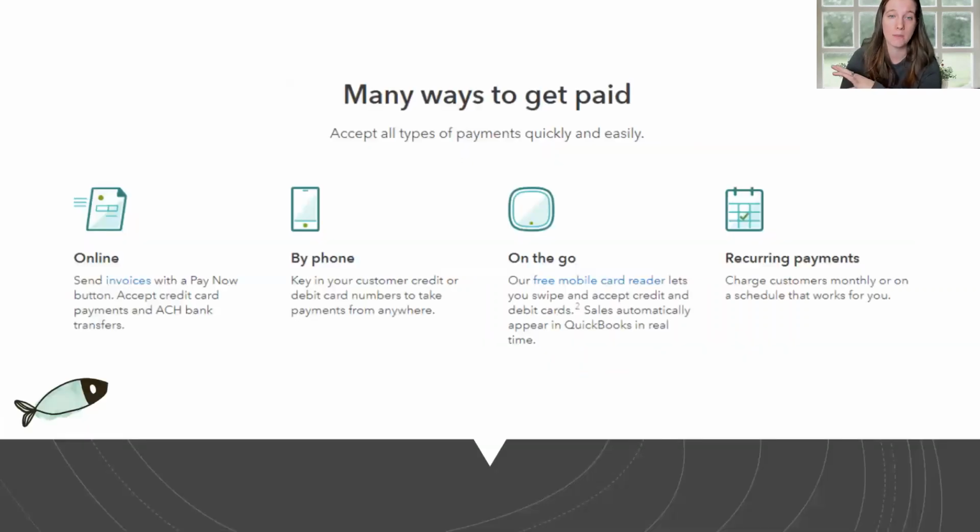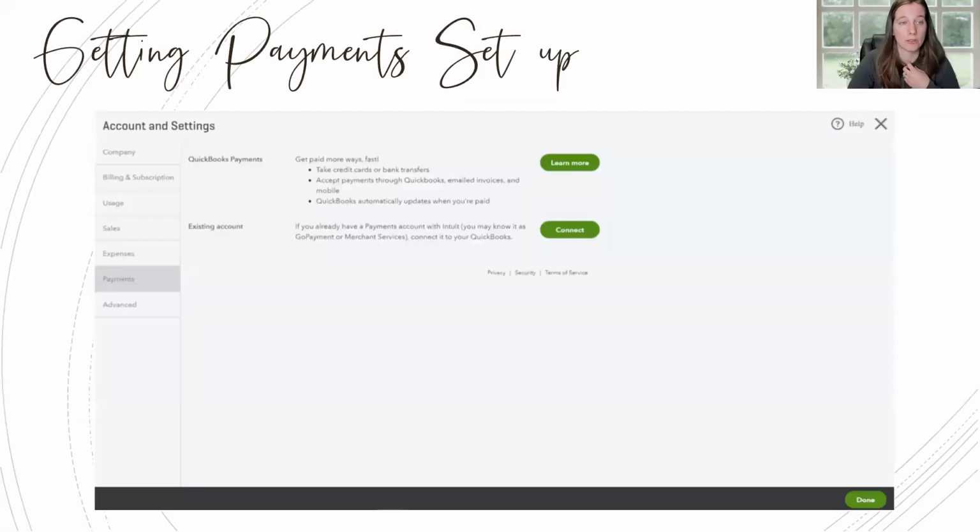And there are going to be a lot of ways to get paid. You'll be able to send your invoices with a pay now button in the email, and your client can just click that and pay you. They could pay you over the phone. They could pay you on a recurring basis. So if you want payments auto processed every month on a certain day, that can happen through this.